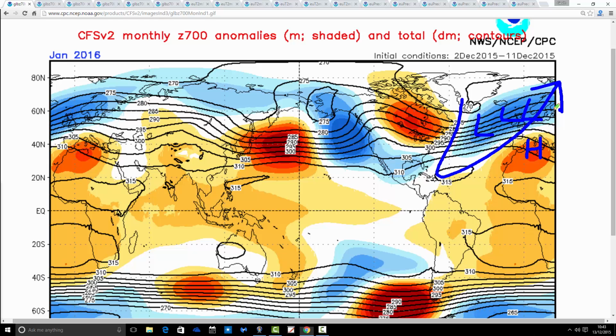We'll have a look at the temperature and precipitation anomalies that go with this in a second. But the signal is quite clear. It's been really consistent, this model, for many months. It's still doing what it's been doing all the way along, which is giving us a very mild Atlantic-driven pattern. And that January looks pretty grim if you want cold weather.